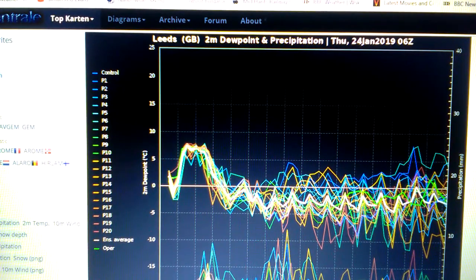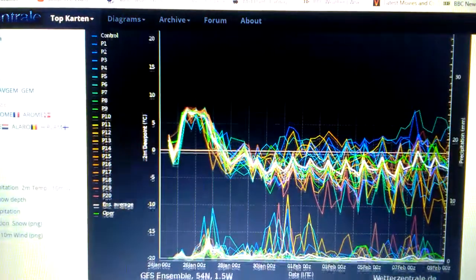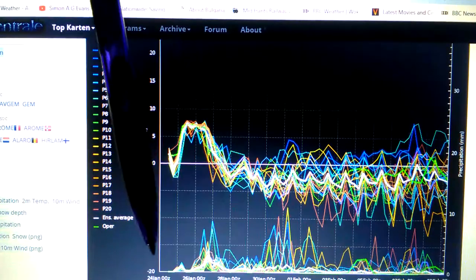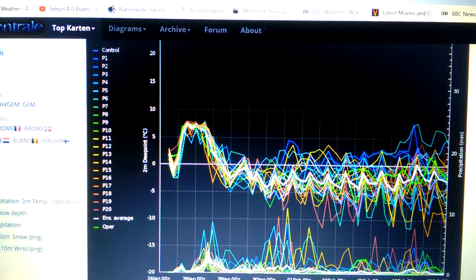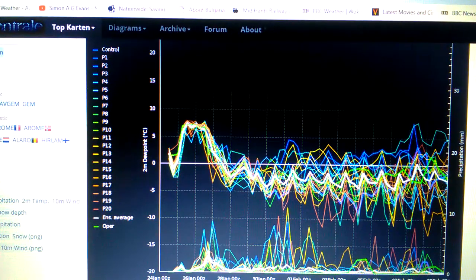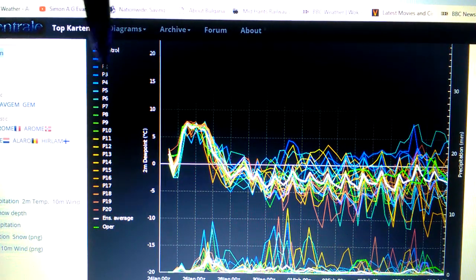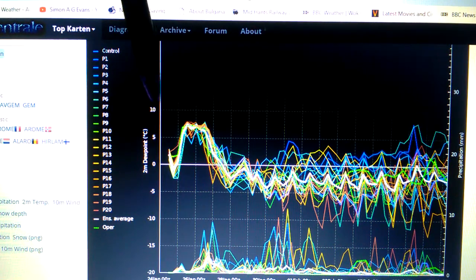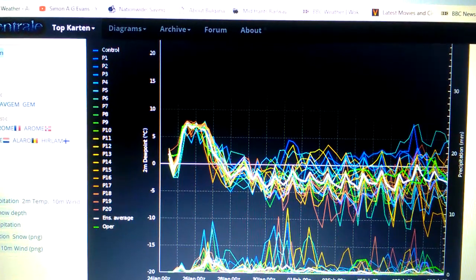So this is a place called Leeds today. This is the upper air temperature. Now what we're interested in here, what we're looking at, is the temperature down to minus 10 to 15, with the upper air temperature. Then we really are in the freezer. Now it is going up here near the minus 5 to 10 Celsius mark. So that's quite a mild spell.